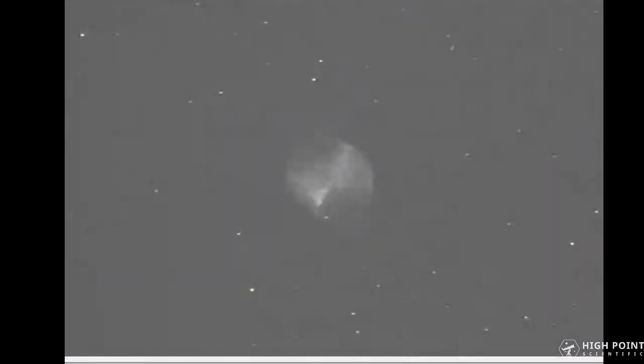So we do have some longer sub-exposures coming in just a few minutes. The Dumbbell Nebula, though I was just talking about how small these objects are in the nighttime sky, is only 8 arc minutes across, so it is very, very small. And again, it is located about 1,360 light years away from the Earth.